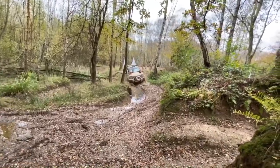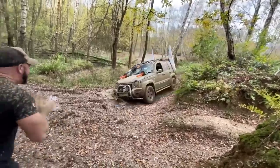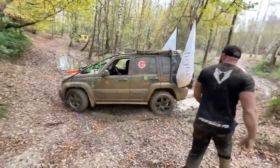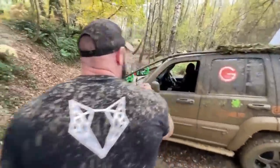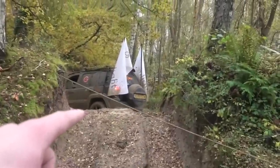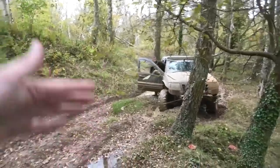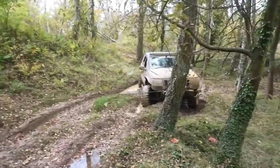Go, go, go, go, go! That's it! Yes! Get in! Mate! That was sick, mate. Oh, and the other team has got through the bit that we didn't want to go through, and now we're stuck here because we wanted to come this way and we didn't go that way, and they've just gone that way in their Jeep, and we can't even get this way in our Jeep.